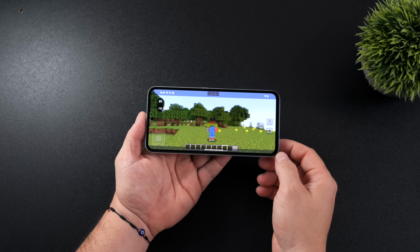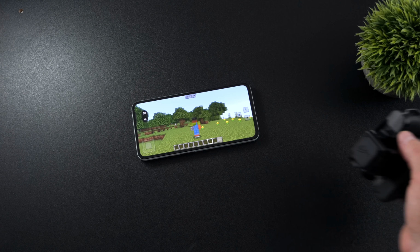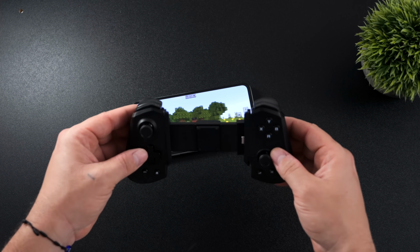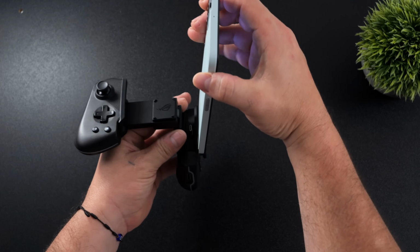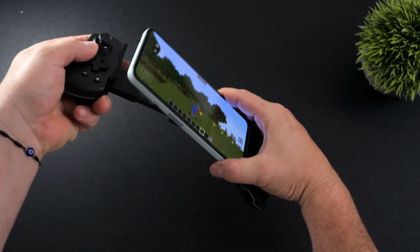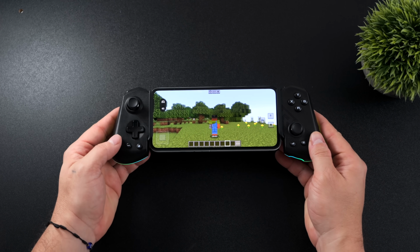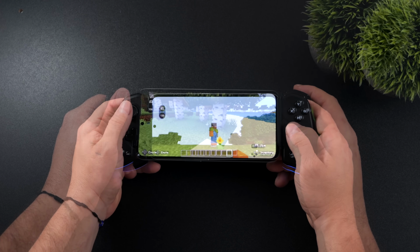But I've got the brand new Asus ROG Tessen USB Type-C foldable controller here. And the CMF Phone1 fits right in here, no problem at all. So USB Type-C, we don't have to worry about latency. It's not connecting over Bluetooth. We just kind of slide it right in. And now we've got a really nice controller for this device, and we can start playing our games.